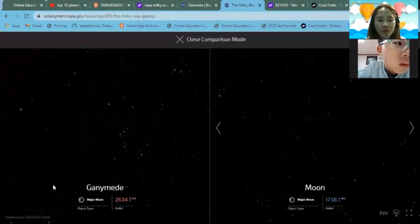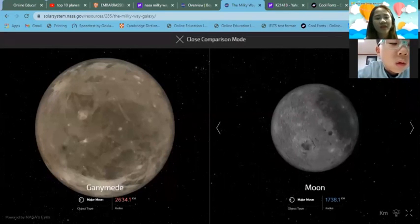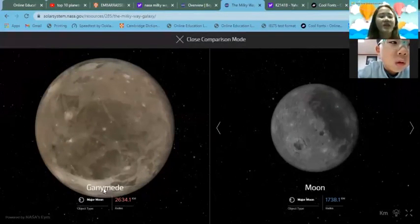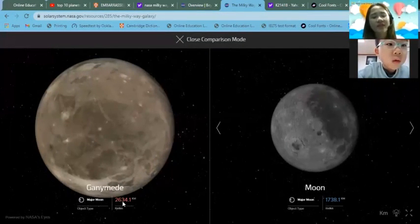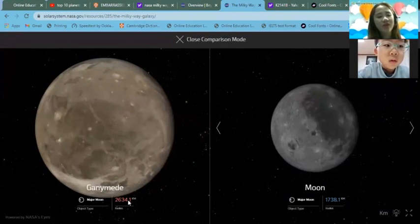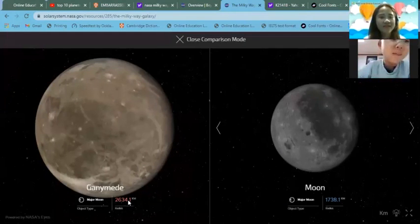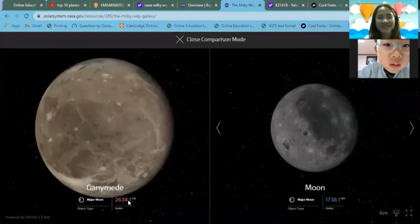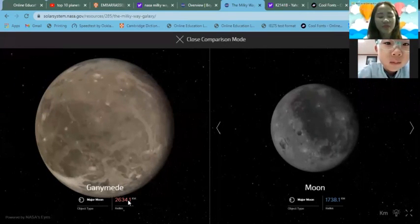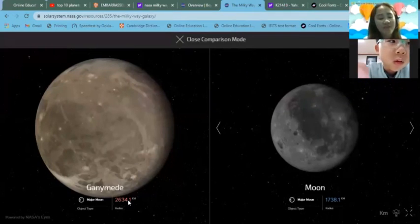I'm not sure. Oh, no. Callisto is bigger than Ganymede. Ganymede is 2,700 and Callisto is 2,600 only. So they're almost the same. Ganymede is a little bit bigger, right? Yeah, a little bit bigger. No, Callisto is a little bit bigger than Ganymede.